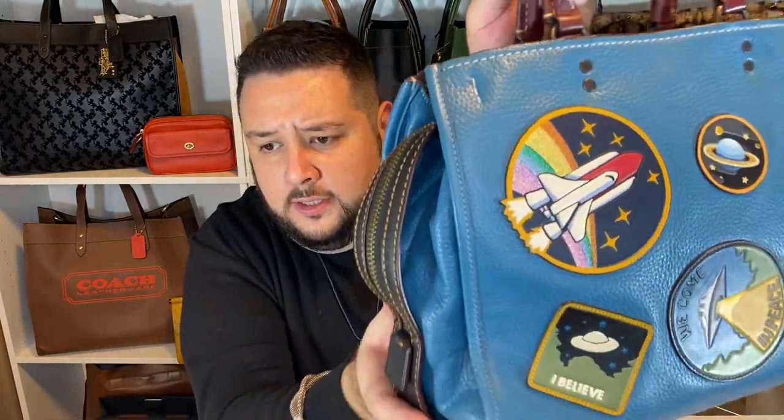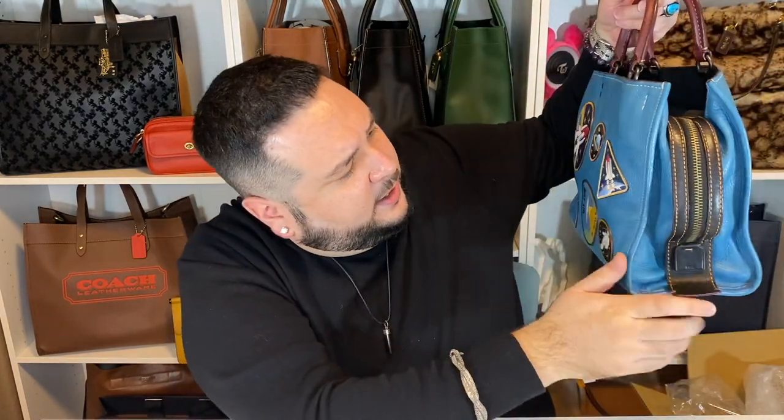Let me see here. Okay. But after me and the person that's gonna help zhuzh this bag back to life get done with it, it's gonna look brand new, and the price that I paid for it is ridiculous for something that is so rare. Look at these, you guys, look at these patches individually. Like, this one has rainbow in it, like rainbow glitter. There's glitter here, there's glitter there. Oh my, glitter all there.